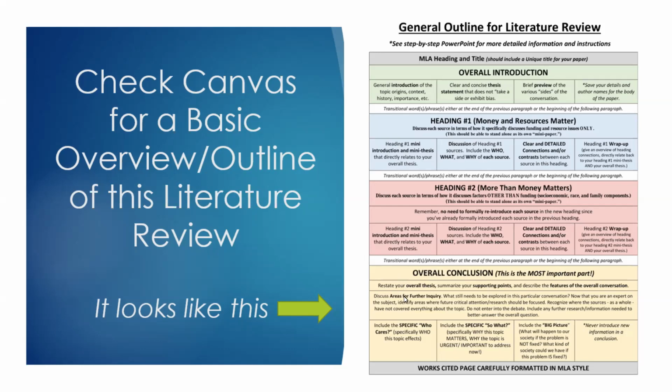So the conclusion should first of all restate the overall thesis, remind the reader what our whole point is here, summarize the supporting points, summarize what was discussed in the 2 headings, and describe the features of this overall conversation. And again, the conversation is surrounding the question, is our current American school funding system fair for all students?